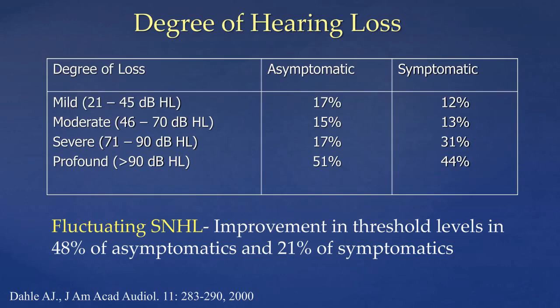Another important feature about congenital CMV hearing loss is the fact that it fluctuates. So we can actually see infants who have hearing loss detected, and at their next hearing evaluation, we see improvements in their hearing threshold levels. This occurs much more commonly in infants with asymptomatic infection, and in this particular report, about 48% of asymptomatic children had fluctuating loss, and about a fifth of symptomatic children.